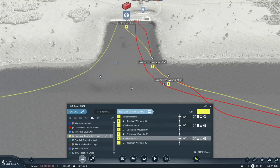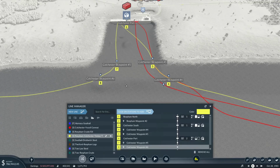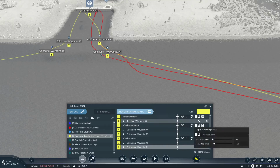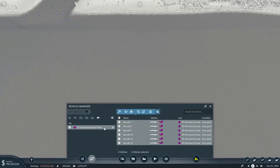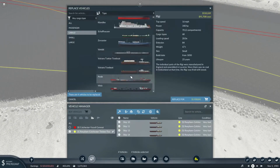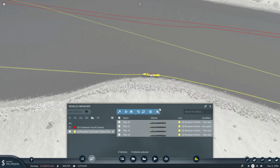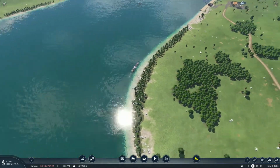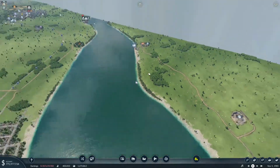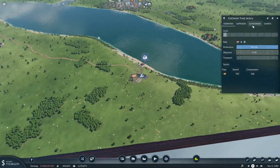I want them to use the second, and then I want them to cut back through there. Okay, and now this is going to be Reapem, Colchester, Timber, and Tools. Yes, that works. And now we're actually going to come onto this line here, and I'm going to switch these out for Axle Ps. They're faster, they have higher capacity, they're just better ships overall. And this guy's cutting it really close to that edge, but he knows what he's doing, I guess.